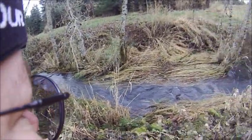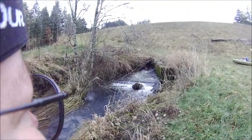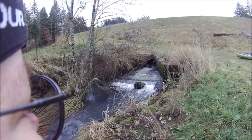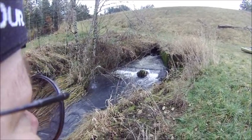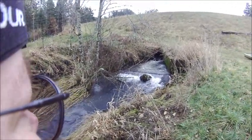This is the creek below the number one reservoir on the Korean farm, and boy, what a difference. The water finally came down. Wow. It must have been 5 feet. Up 5 feet.